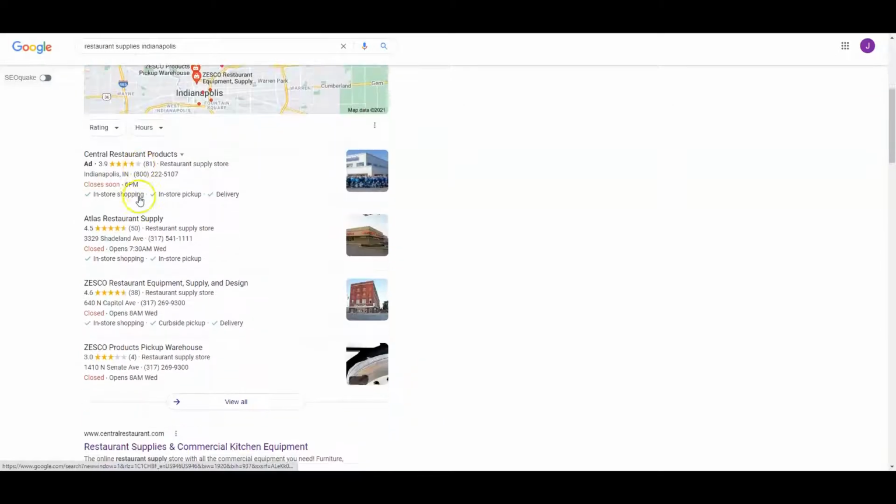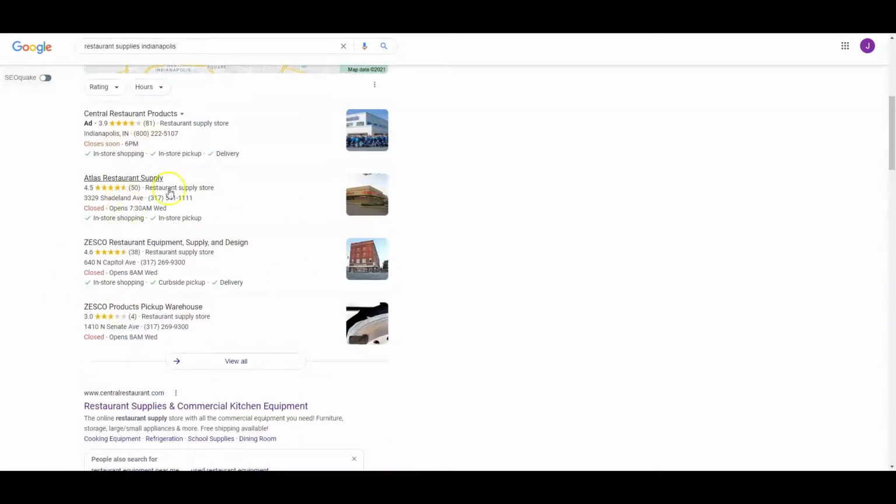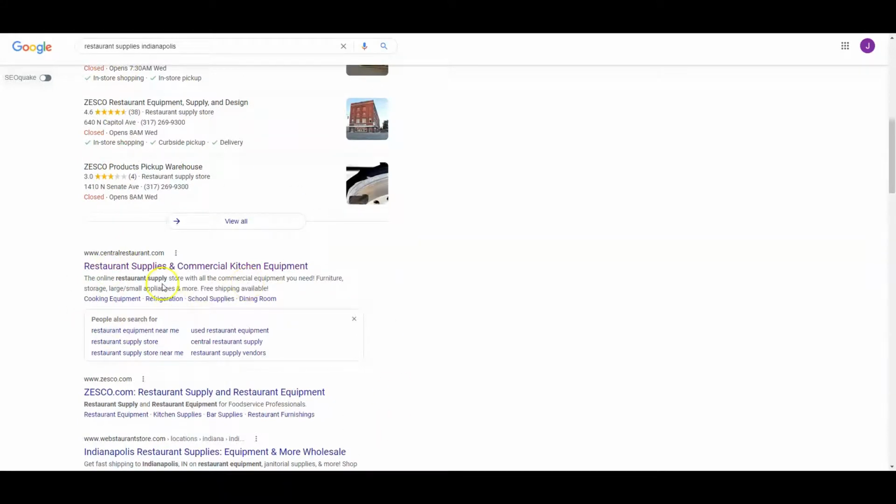So the first thing you see is some ads. Then you see the Google Map Pack, which is also a ranking factor. And then you see organic listings. As far as organic listings, it looks like the Central Restaurant, which happens to be a national company, is outranking you for a local keyword, and they don't even have Indianapolis in the keyword.